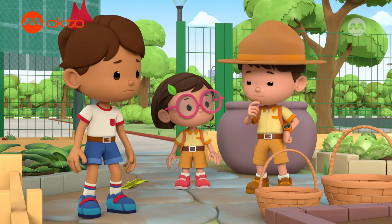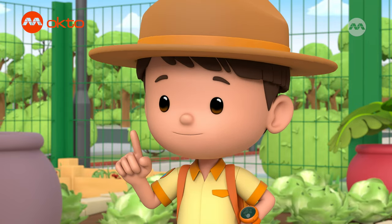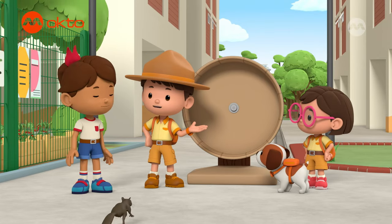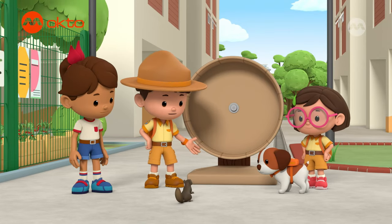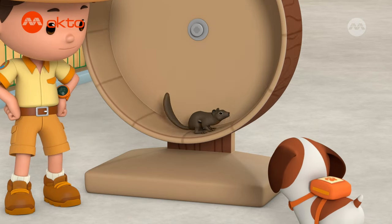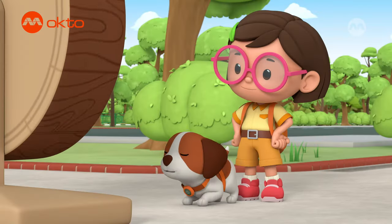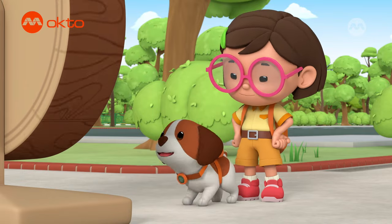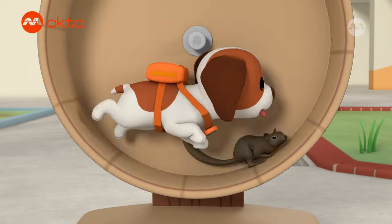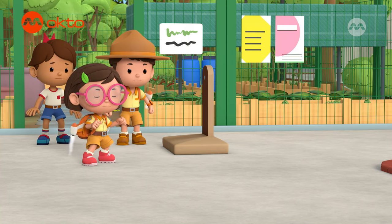What if we built something that would tire it out? Oh, I got it! A squirrel wheel. That should keep our energetic friend busy. Go on, try it out. It should forget about my garden now. Hero, that's not for you! Oh no! The wheel! Jetpack activate!